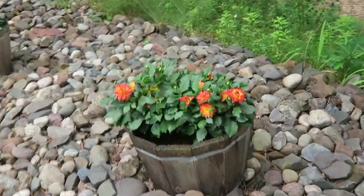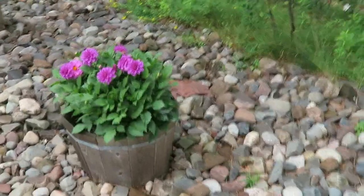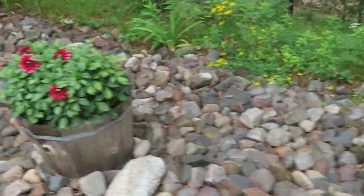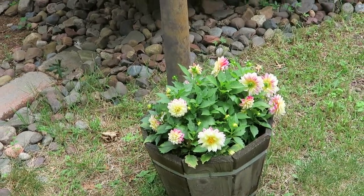My mom's got some flowers going here. These ones are pretty. Pretty sure mine have died, but I don't care. I always kill my flowers because I usually overwater them. She's got some purple ones. She's got some pretty deep pink ones. Yellow and pink and white ones.